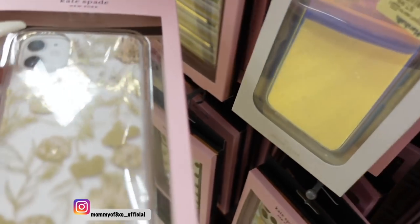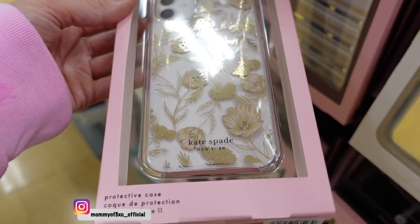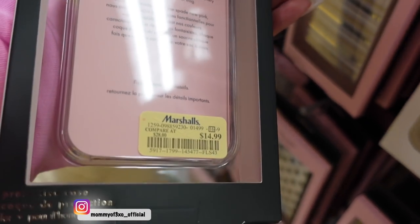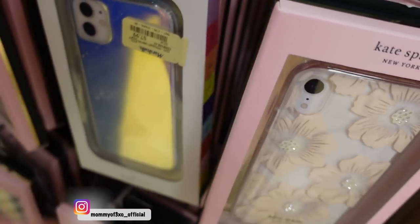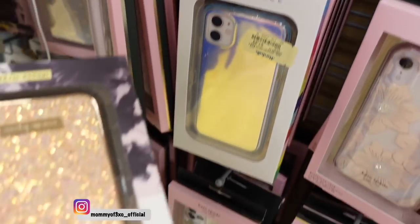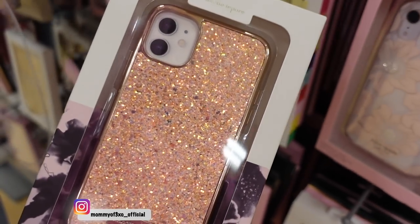Really? I have water all over my sleeve because it's raining out. This is the 11 too. Oh, that one's cute. The Kate Spade cases at like Best Buy are like $40 and $50 and they're only $14.99 for it. When I realized that they had them at Marshall's, I was like, oh my gosh, all this time we've been buying the Kate Spade cases at Best Buy.